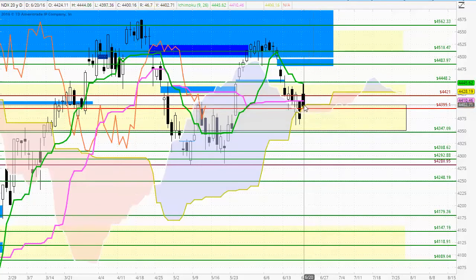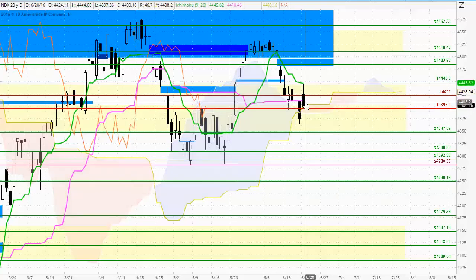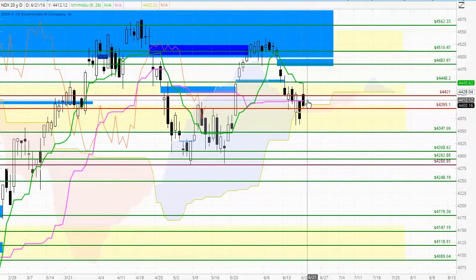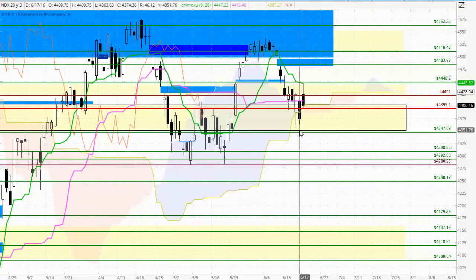Having said that, however, we have seen the market find support around the top of the Ichimoku cloud and very close to that 43.95 level. The cloud is fairly thin, however, so there is an opportunity here for the market to trade through there. The bottom of the cloud is around 43.87, but we are also finding support just within the top of another highlighted yellow zone that includes the area within the cloud. So very strong support extending down to about the 43.47 level.